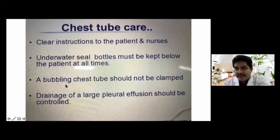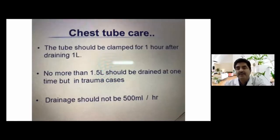Once there is bubbling in the chest tube or in the drainage bag, never clamp. Never clamp. Once, I'm telling you again, once there is bubbling in the tube, never clamp. And drainage of a large pleural effusion should be controlled or intermittent. Otherwise, it may give rise to pulmonary edema. I told you, never drain more than 1 to 1.5 liters of fluid in 30 minutes.